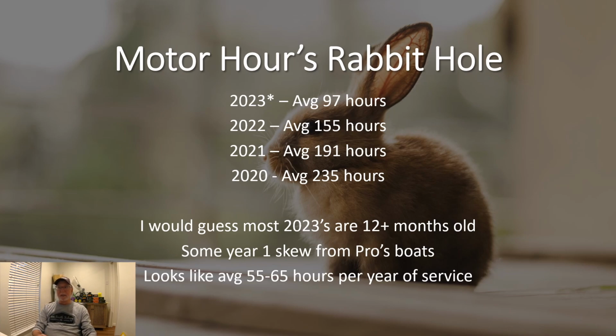And then 2022 is about 155, 191, and you kind of see a pattern there. After that first year, you put about another 60, and then it drops to about another 40 or 50, and then it kind of stays at that level. So that probably also suggests that the guys that fish more have newer boats to some degree. And looking at Rayburn and Toledo, I believe that's probably true.